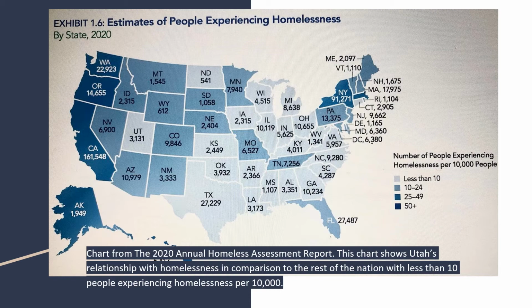Looking more specifically into Utah, this is a chart from the 2020 Annual Homeless Assessment Report. This chart shows Utah's relationship with homelessness in comparison to the rest of the nation, with less than 10 people experiencing homelessness per 10,000 people in the state population. You can see Utah is in the light blue portion of the US, but is not the lowest rated for homeless populations. Mississippi is actually the state that has the lowest homeless population in the US.